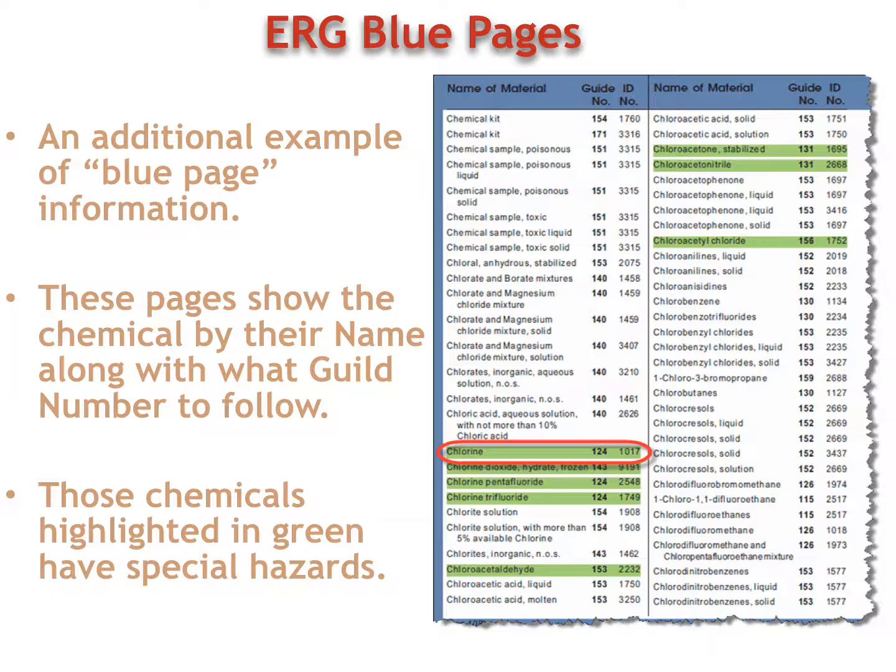The blue pages also give us additional information. These pages show the chemical by their name along with the guide number to follow. Those chemicals highlighted in green have special hazards. So we're going to come back to that in a little bit. Let's go to the very first one that's circled in red.